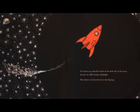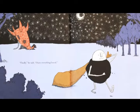It's hard to say what he found on the dark side of the moon because he didn't bring a flashlight. But whatever he found went in that big bag. So let's see, what does Ike have in his bag? He has a shadow, booga bird feathers, and something from the moon. Finally, he said, I have everything I need. Look at that big bag that Ike has. Looks like it might be a little heavy.